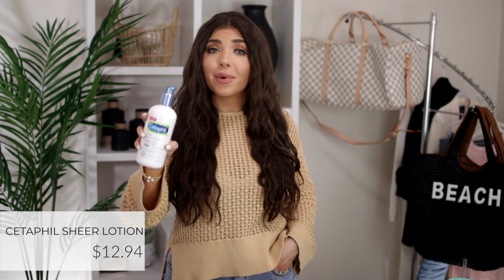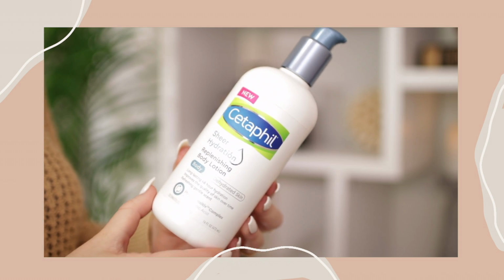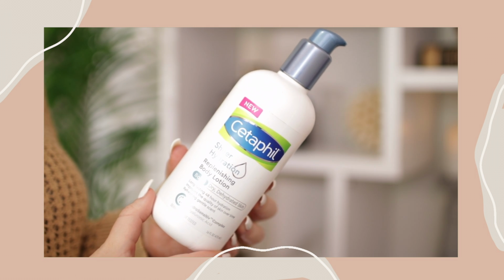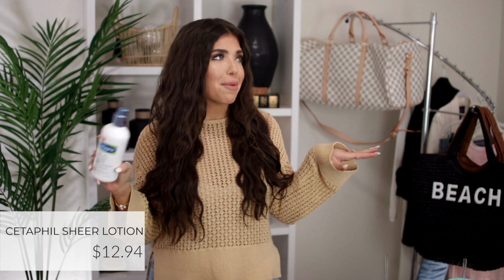It does come in this large 16 ounces. There is a pump on this as well. And this little drugstore lotion here has won awards. Sheer really is the perfect word to describe this. It also has hyaluronic acid in it. I don't find this formula to be greasy. I can put it on and immediately get dressed without that wet feeling. And for a price of under $13, I do not mind lathering it up.